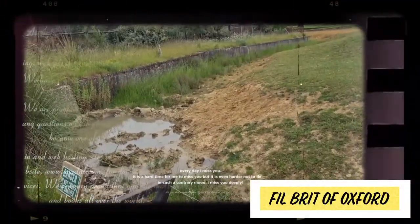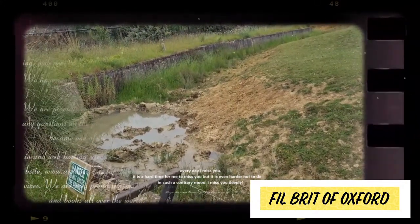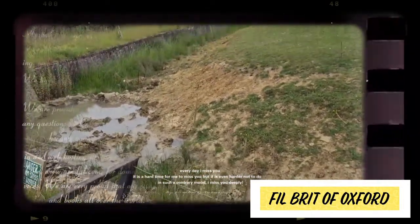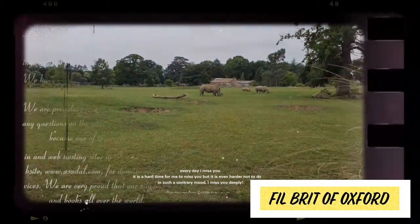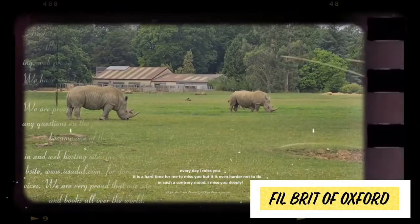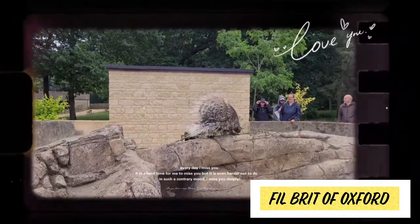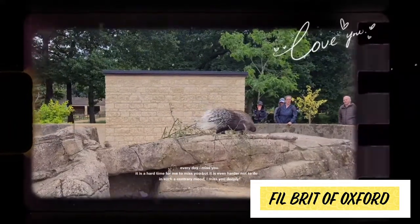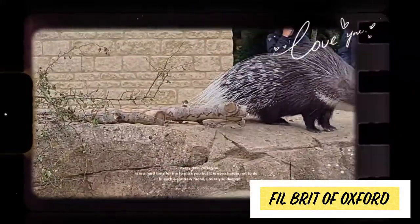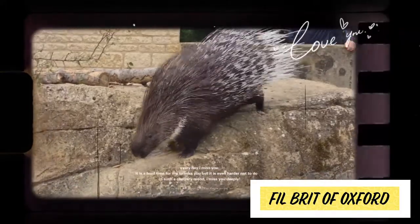This is their cool down area, so if the weather is too hot, they can come here and drink and have a bath. There they are. Look at that. Hello. So cool, I haven't seen one like this before.